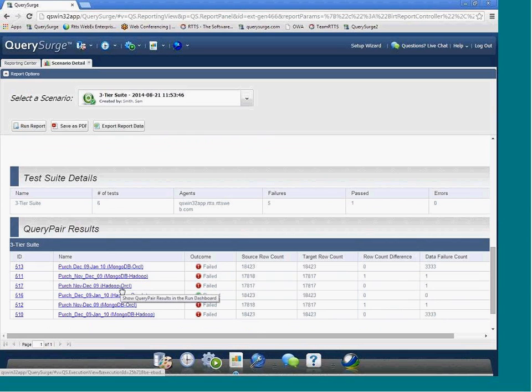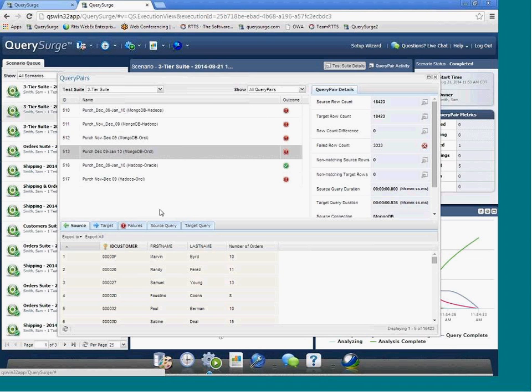What I'd like to do is just scroll down here to another aspect of this report, and that is to get to the query pair results. So what you can see here are key metrics associated with each of the query pairs that were executed as part of this. You can see what the outcome was: source and target row counts, row count differences, data failure counts, etc. So you can, at a glance, see what's going on here. But in addition to that, of course, if you want to investigate any of your failing data directly, we give you click-through capabilities. You can just click into a query pair execution there, and we'll bring you back into the runtime dashboard and highlight that particular query pair, and then you can start to pick through the precise data that is involved in this test.